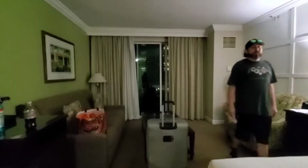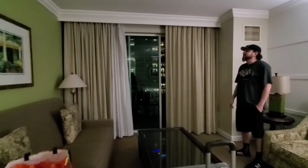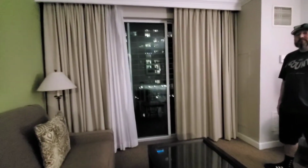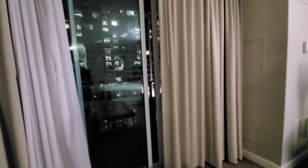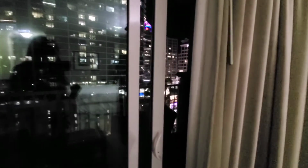Let's head over. So we had originally booked the classic room and they upgraded us to the Executive Tower King Standard Room, which is very roomy. They've got this lovely couch, but here is my favorite part of our room. You guys, I'm floored. Executive. This is awesome. Balcony. We have our own private balcony.